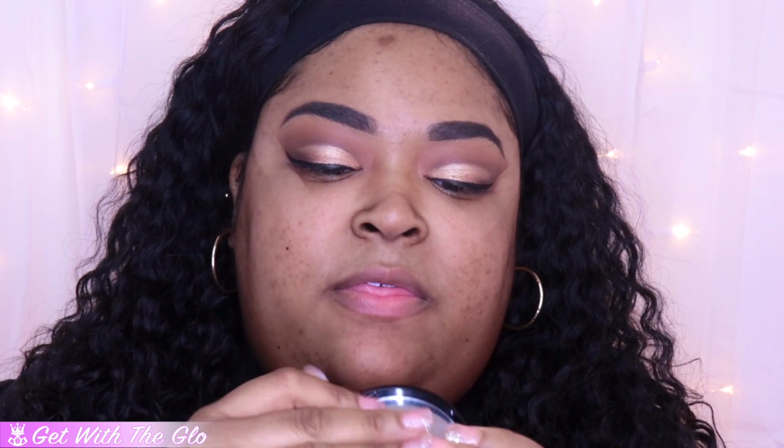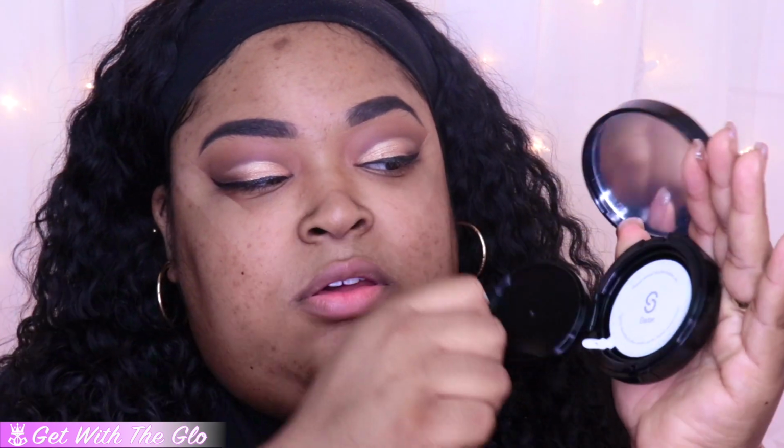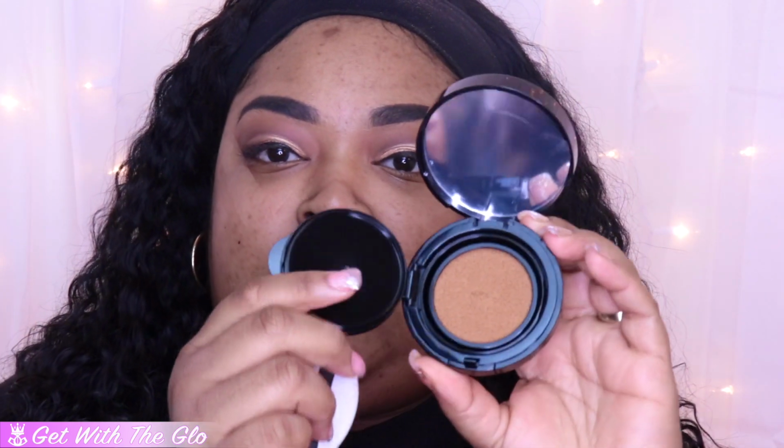I already suspect that mocha is gonna be too dark for me. It's either going to be between medium and deep. So let's open these up and see which color is actually going to be the one that matches my skin tone. So this is the component that it's in. It's in a black component, and it does have the little cushion to apply. And then it looks just like this, and it has the seal like any other cushion foundation would. And this is what medium looks like. So we're going to go in and see.